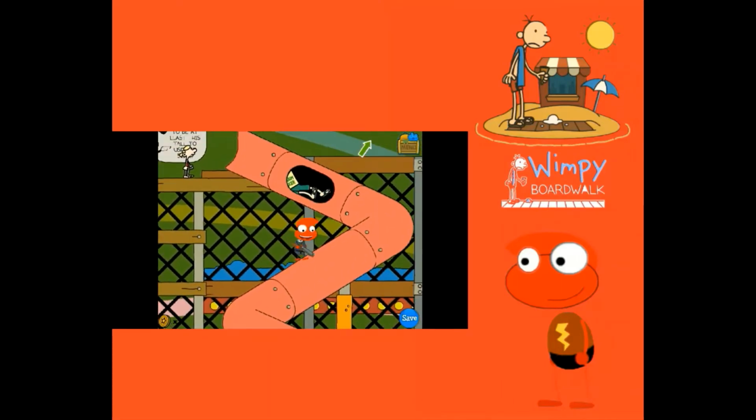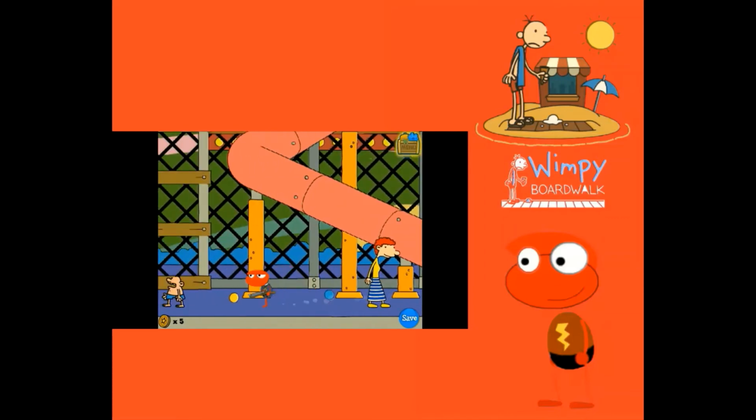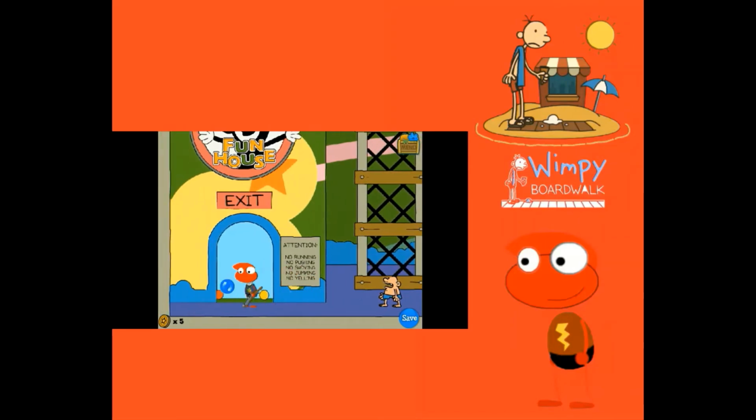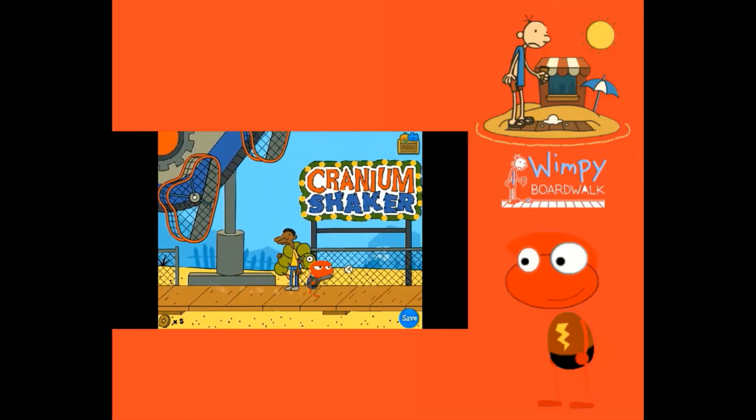Inside, you'll notice that somebody's stuck up on the slide. It's Rowley. Use the oily scented lotion to set him loose. He will slide all the way down into the ball pit. And Fragley pops out. His mother thanks you, and she will give you fish sticks. Now, let's head all the way back to the beach.